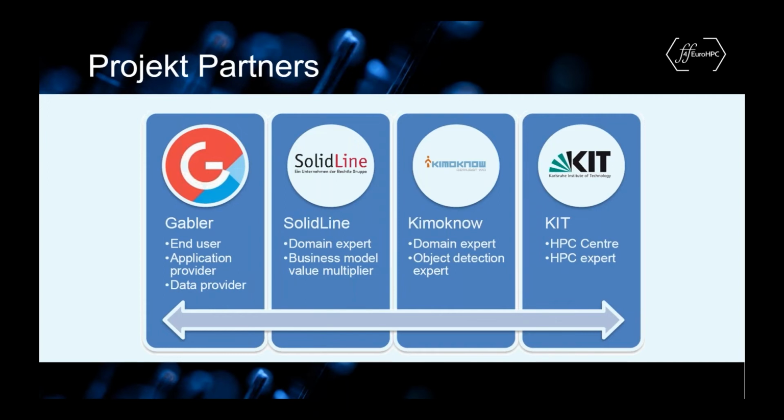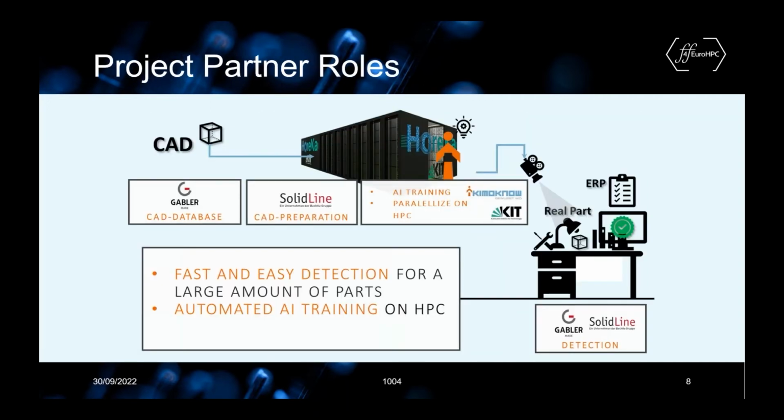So as visualization of the roles, we have here the pipeline that we developed. It starts on the left with the CAD database from Gabler. Then based on interfaces and preparation of the data, we had SolidLine. Then the main process on converting CAD files into AI object detection models, we had Kimono. And for the parallelization process, we use the HPC from the KIT.